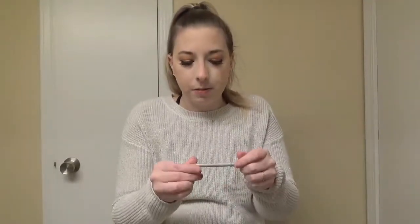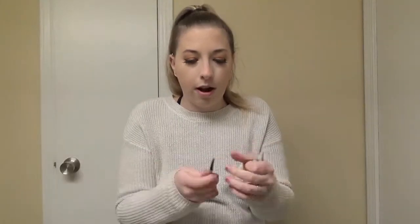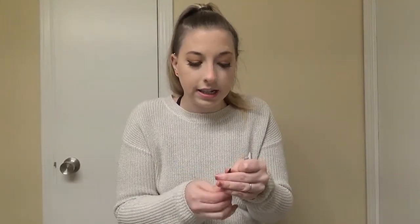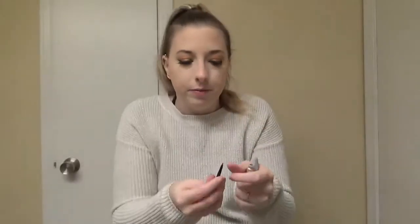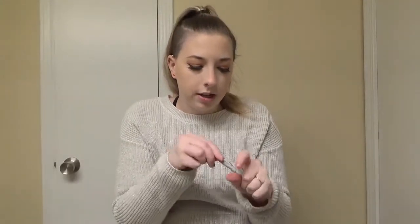Back to the brow department. This is the Benefit Precisely My Brow. It's a deluxe size. Honestly, there's that much left. This could be gone really quickly, so I'm not too stern about finishing this. This can be done and will be done by the end of this year.